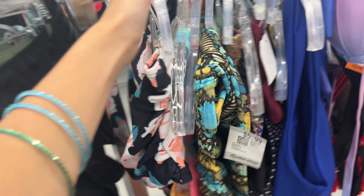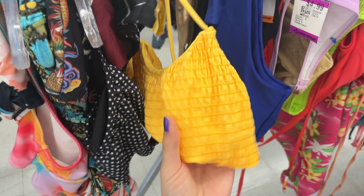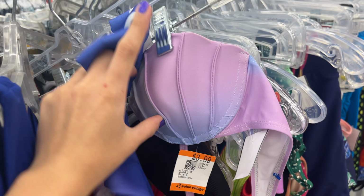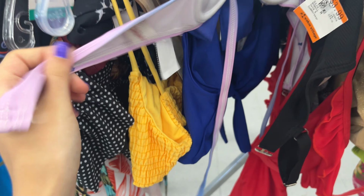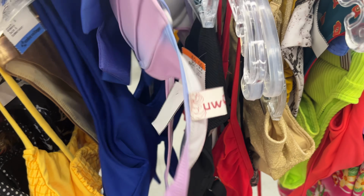We're looking through bathing suits first for our trip. And this one actually has a good amount. This is what we found so far. I hate when the tops have no padding. What's this? Oh my god, wait. That one looks very mermaidy, but then I'm scared it's Shein. Oh wait, it's not. Okay, nice. Add to cart.